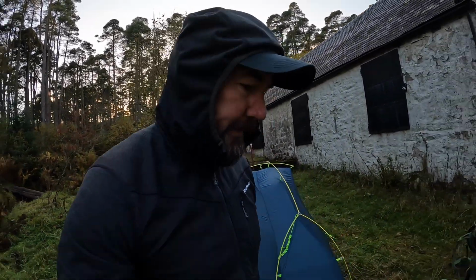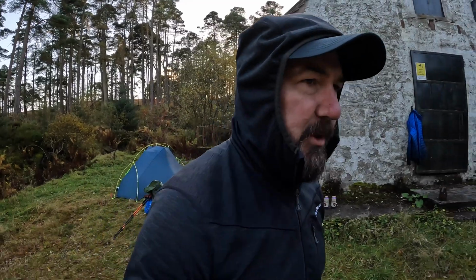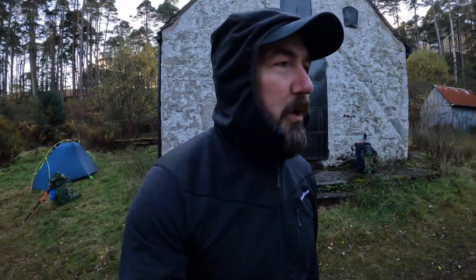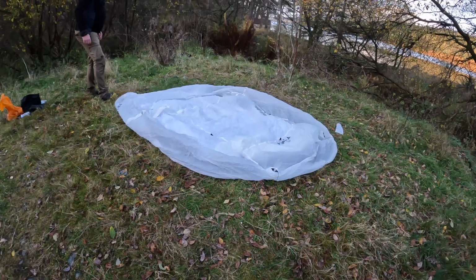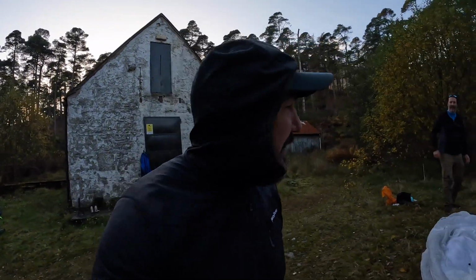And Martin is pitching his new tent. It's one from Decathlon, the MT900 trekking pole tent. Yeah, we both haven't got the most discreet tents, have we? That kind of blue thing, and then Marty's tent, which looks like a massive jellyfish at the minute. But it's the first time he's pitched it, so you can probably tell.